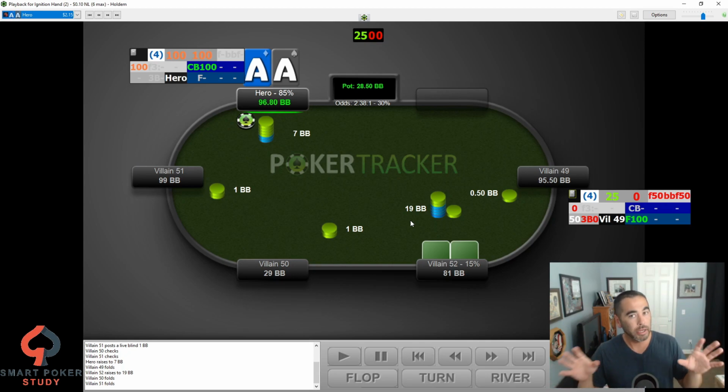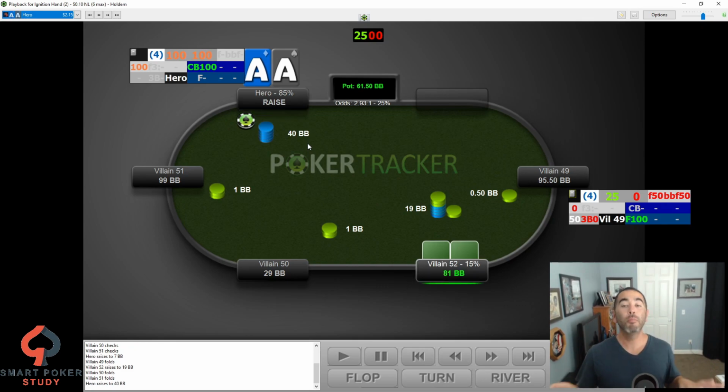I can just call and slow play the flop in position with my pocket aces against a player who possibly thinks I'm bluffing. Or I can come over the top with a nice sized 4-bet. And this is what I mostly do 99% of the time. In micro stakes, I do not slow play aces, kings, queens. They're the best hands. My players are willing to get it in with worse, so I want him to have the opportunity to get it in with worse.